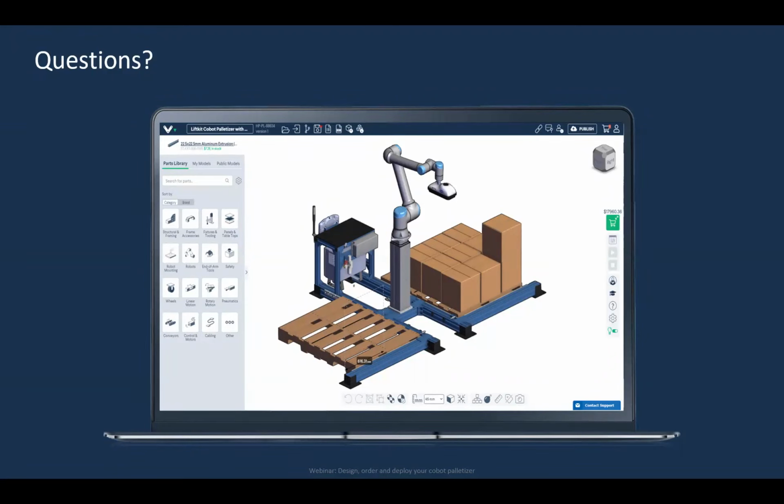So that's a good segue. We got a question: what is a good budget price for this unit? I'm going to ask maybe Christophe, can you answer this question? Yeah, that's a really good question.